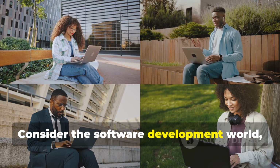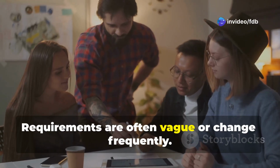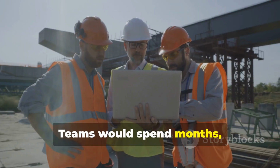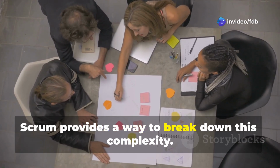Consider the software development world where Scrum first gained widespread traction. Software projects are notoriously difficult. Requirements are often vague or change frequently. Technologies advance rapidly. The waterfall approach often led to disaster. Teams would spend months, even years, building something only to find it was obsolete or unwanted by the time it was delivered. Scrum provides a way to break down this complexity.